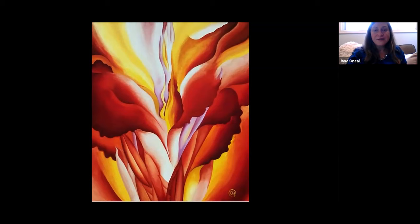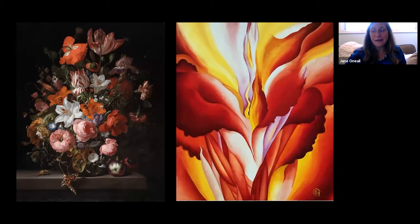And just to underscore how different this is from the history of flower painting, I have in comparison here a painting from the early 1700s by Rachel Ruysch. And here it's about the bouquet, it's about the variety, it's about some flowers in bloom and some in decay, and all of this incredible detail. And of course, Georgia O'Keeffe has turned that on its head. We've zoomed in on just this one flower, and we're understanding it in an entirely different way.